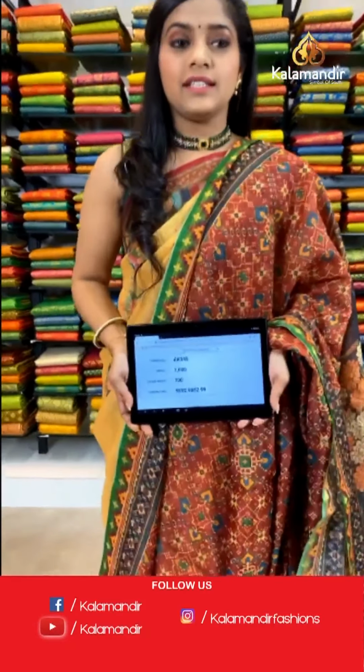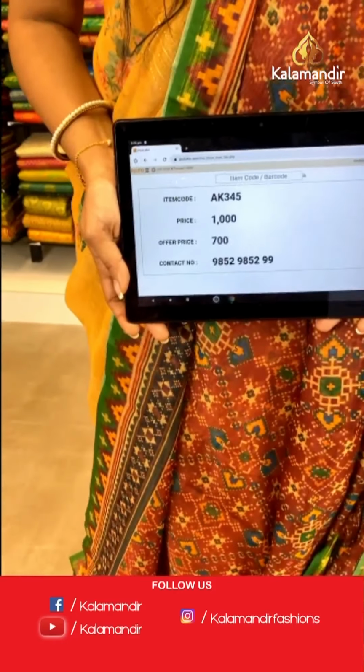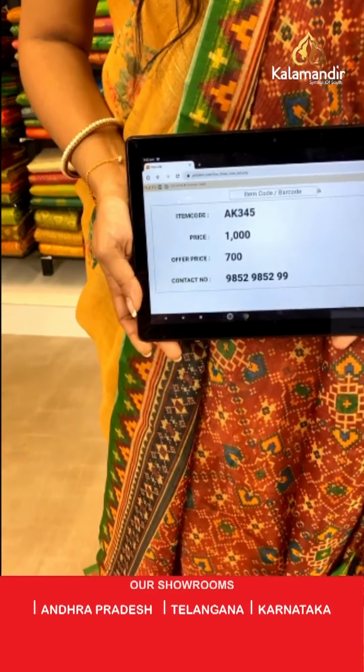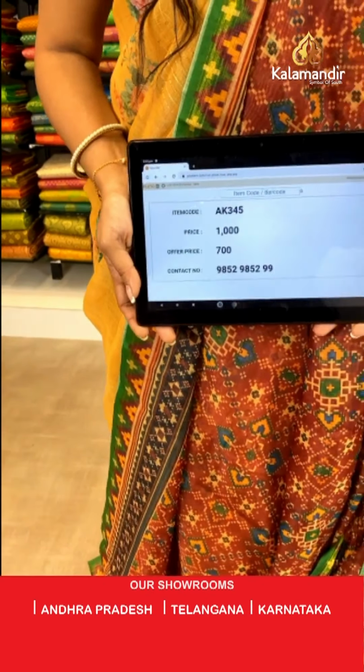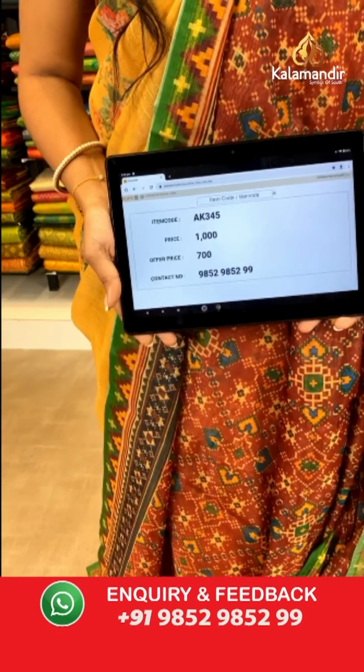Saree code is AK345, actual price is 1000 rupees and offer price is 700 rupees. To place an order for this saree, take a screenshot and send it to our WhatsApp number 9852985299.